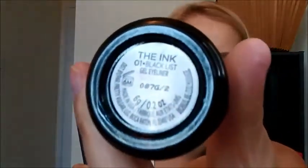Brushes everywhere. But for now, we're going to move on to what I'm actually really afraid of. We're going to try and do eyeliner. I haven't used a gel eyeliner in a really, really, really long time. Like a really long time. I got this one. This is from Pretty Vulgar. And it is the Ink Blacklist Gel Liner.